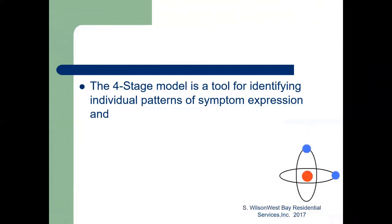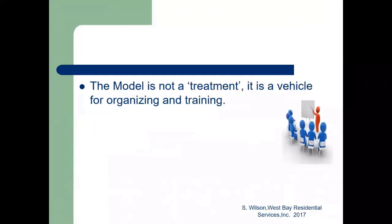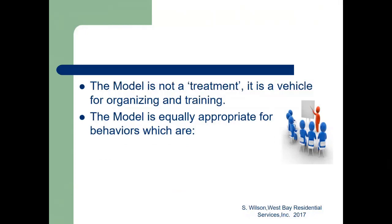Okay, so the four-stage model that I'm going to present very shortly is a tool for identifying individual patterns of symptom expression and prescribing effective interventions at appropriate times. It's not a treatment, it's a vehicle for organizing and training. So there are going to be some prerequisite conditions that need to be met before you can use the model. You need to have your treatment plan already created before you can use the model. And there are some other prerequisite conditions that I'll talk about in just a moment.